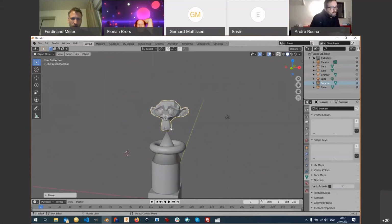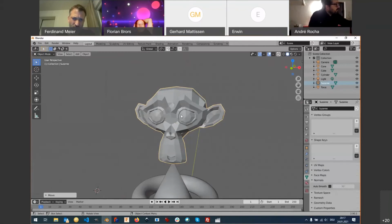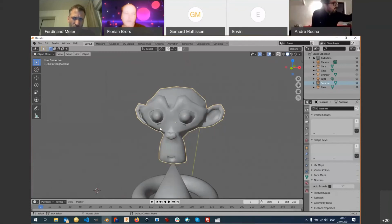And here she is, our beautiful Suzanne. And you can tell she's very faceted. Even if I go to shade smooth, she doesn't look very, very smooth. And this is where our subdivision surface modeling comes in.